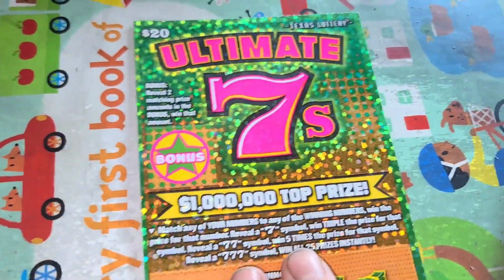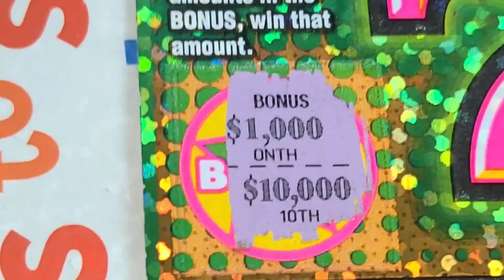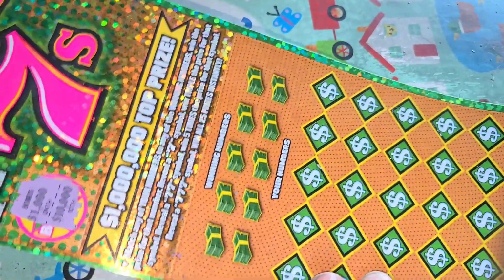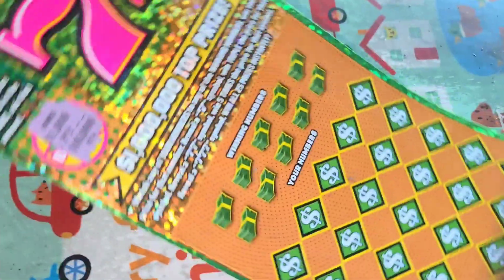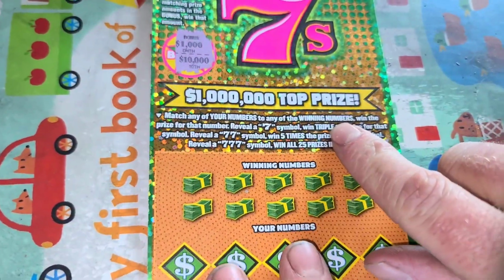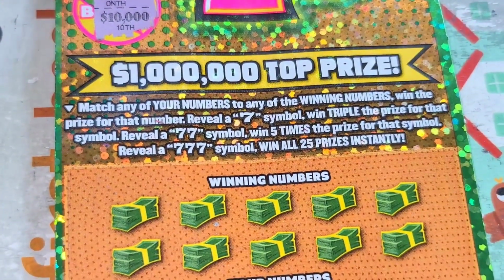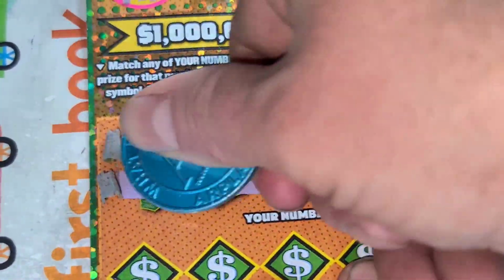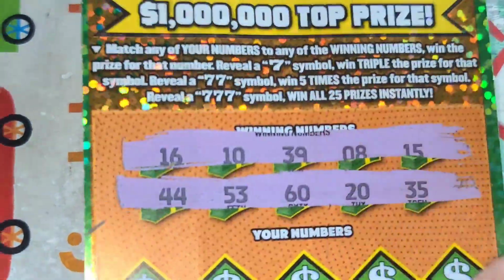Let's go to Ultimate Sevens, odds of 1 in 3.5, ticket 16, two matching amounts to win the bonus. Nope. This ticket has been pretty terrible. See, sometimes you got to call it out to get the win. Let's find out what we're going to get. I did hit 100. Finally got that 7. 1 in 3.5, like I said. 7 for triple, double 7 to win 5 times the prize, triple 7 to win all. That would be great. We had a 20, a match for 20, and a triple with 20 for 100. That's how the first symbol played out for us.